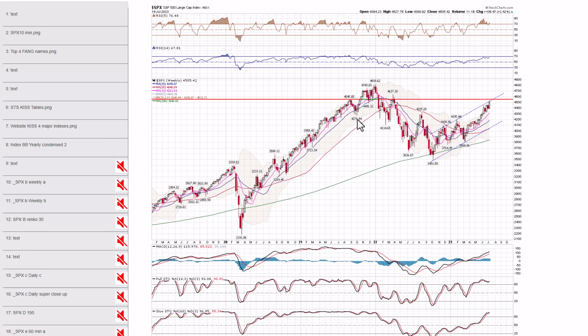Chart number 10, here's a weekly view of the S&P. Just a standard chart. Again, we've had a phenomenal rally since the October lows. And we've rallied up here, the top of this channel. Here's a horizontal level, which represents some important previous support and resistance areas from the past, up in the mid 4,500. So we'll see how price does there.